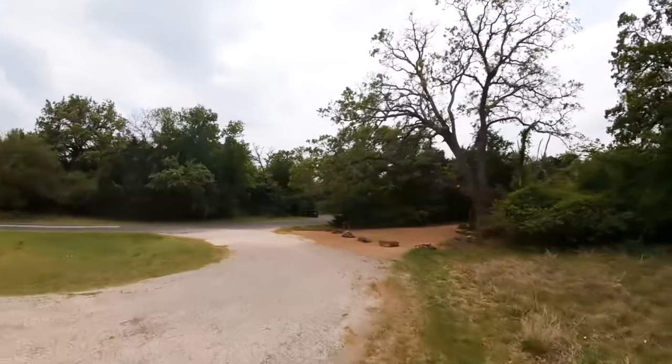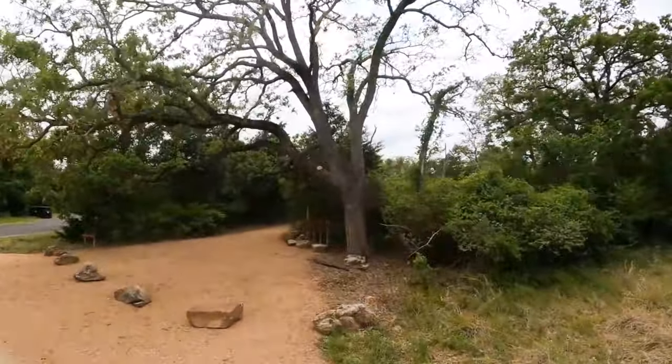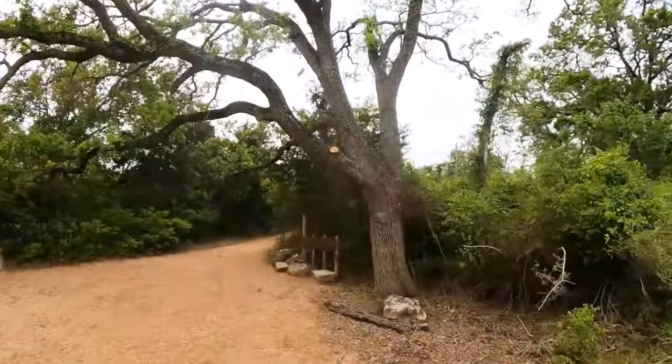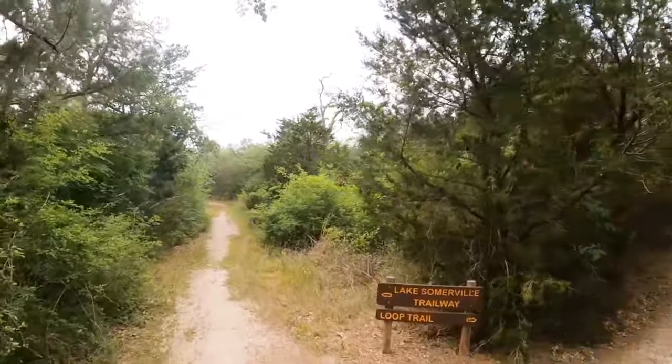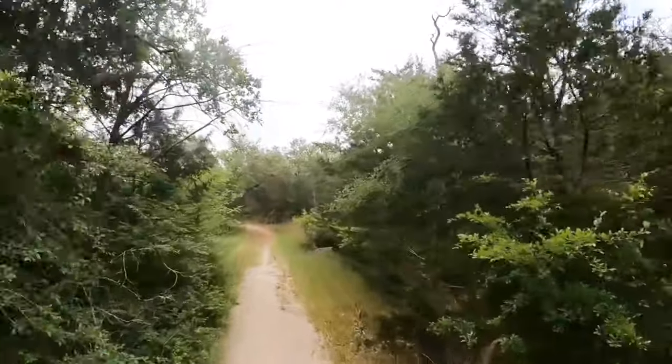All right, so I'm gonna turn the camera off and then I'll cut back in when I get back to that loop trail split off. We went that way and it just took us back to where we were. So now we'll just keep right on going.